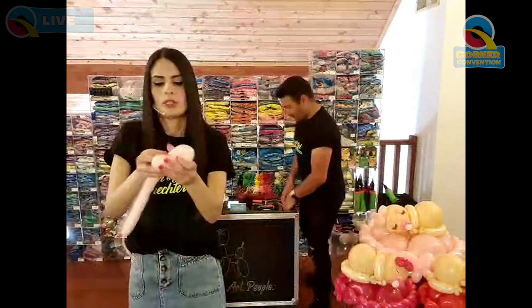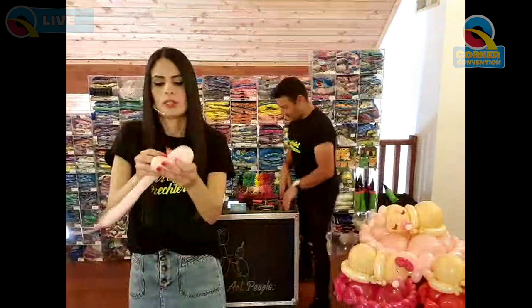Loop, fingers. And another four fingers bubble to end the bow. Very simple. Then I will just cut it off. I will use the leftover to connect it to the base.